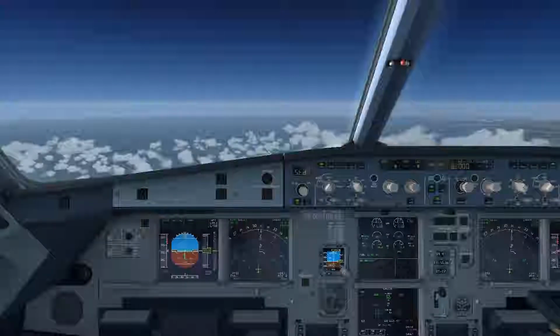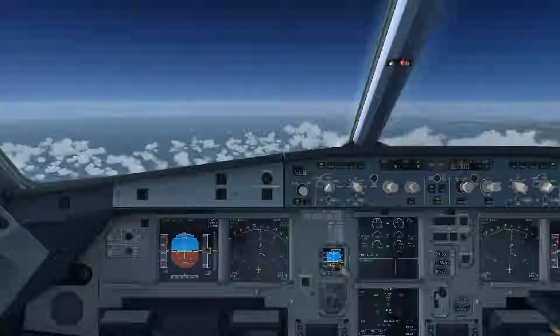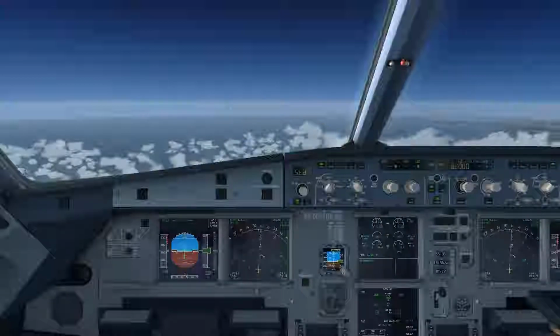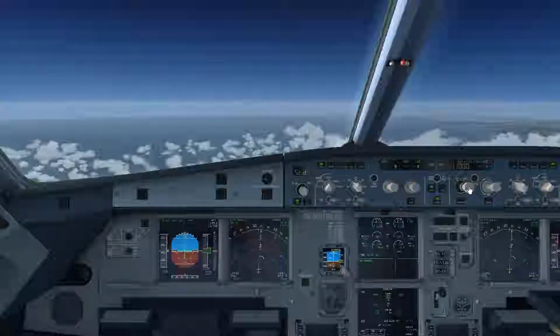Athens Control, Aegean 211, ready for descent. Aegean 211, descent flight level 110. Descent to flight level 110, Aegean 211. Kalal 51, ready for descent. Initiate descent.